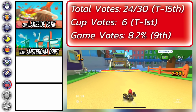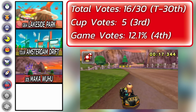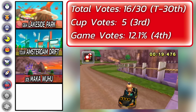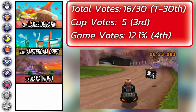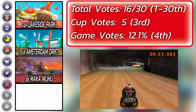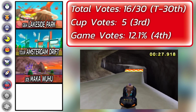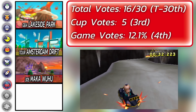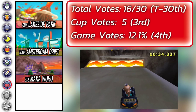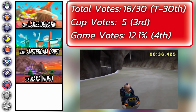Third for the Cherry Cup, we have Maka Wuhu from Mario Kart 7. I really wish I was able to put this track in my predictions as well, but you guys made it work. Maka Wuhu is in here. 16 of you guys voted for this track. 5 of those 16 votes were for this cup specifically, enough to give it 3rd place and to make it into these rankings, and it is 4th amongst all Mario Kart 7 tracks. Let's go, Maka Wuhu. Please be here in the Booster Course Pass. You guys gave it the justice it deserves, and it is here.